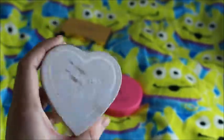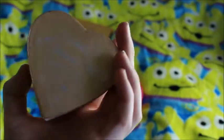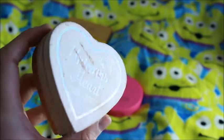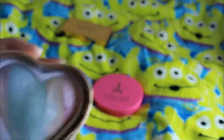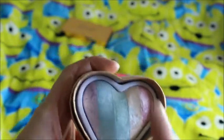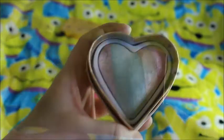Next up I've got the Unicorn's Heart highlighter by I Love Makeup, which is sold on Tan Beauty. And this packaging is amazing, even though mine is really grubby. It's a rainbow highlighter, and I only use these two shades here, these two shades mixed together. I don't use these other shades, however, I think they'd be great for a festival.